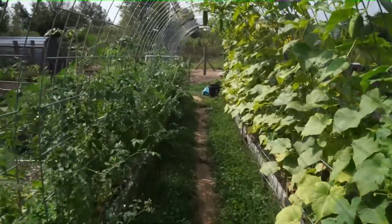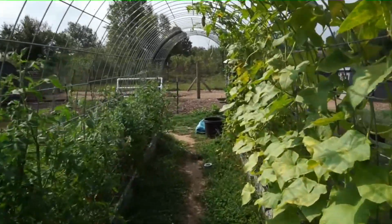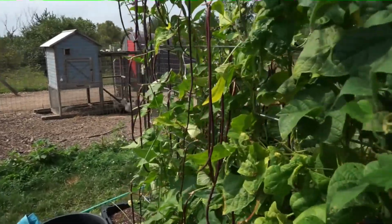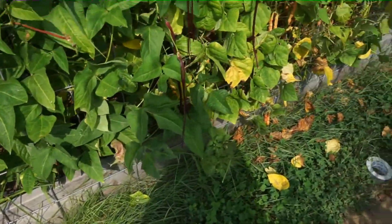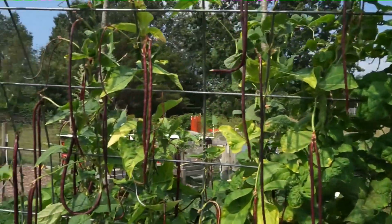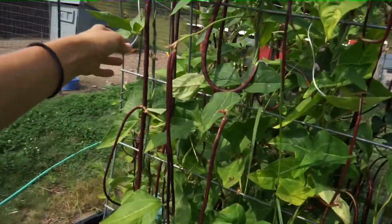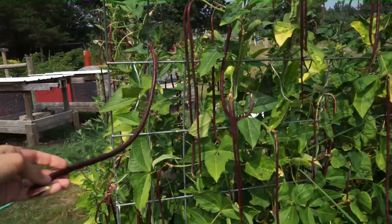The tomatoes on the left, the cucumbers on the right. These are just the cattle panel trellises. They are cattle panels and T-post. These are hooked down onto the raised beds. There's all the beans. These guys are cool. And the red noodle beans. They can get huge. This one is huge. Look at this one. It's pretty big.